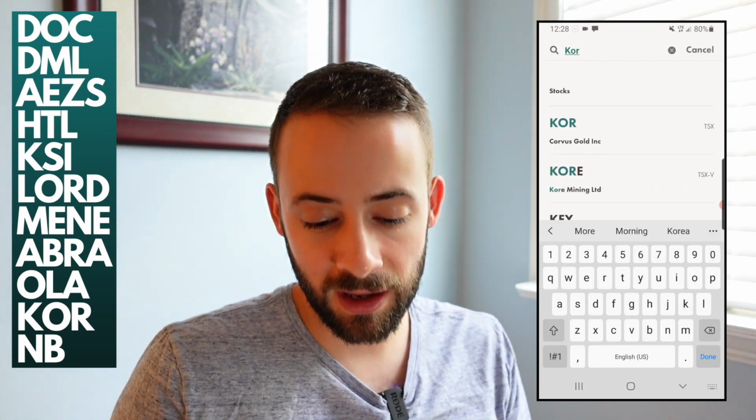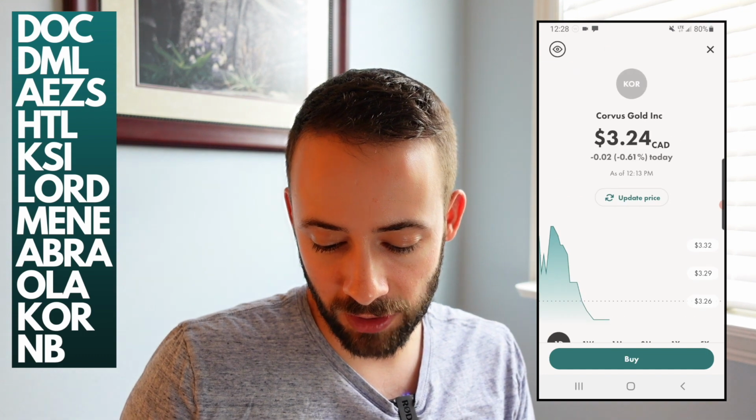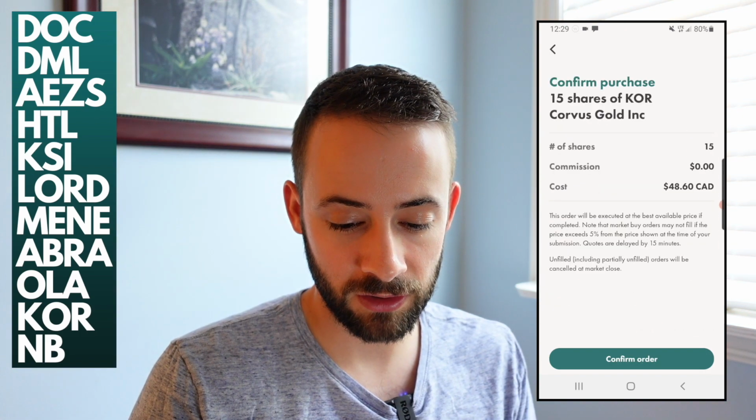Next up is ticker symbol KOR, which is Corvus Gold Inc. Wow, a ton of mining companies here. So this one's $3.24 per share, market cap 400 million, and yeah, another gold mining company. I will go ahead and purchase 15 shares of this one.